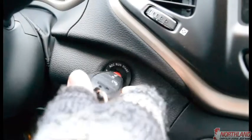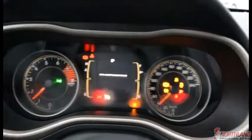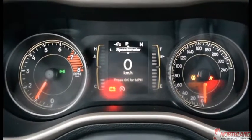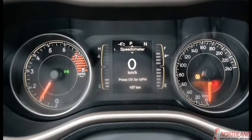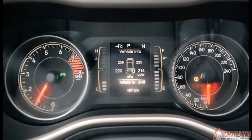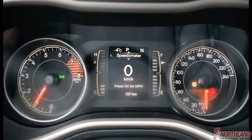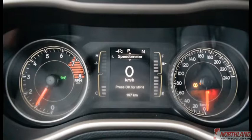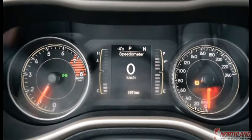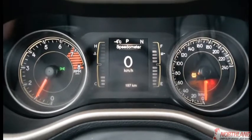Okay, we got our keys here. Let's start her up. Perfect. Now in the center here you do have your speedometer and your odometer, as well as your gas gauge and your oil temperature. The little guy in the corner there means that we have to fill up one of our tires. We can do that a little bit later. Now you also got your speedometer in the middle, plus how cold it is outside, what gear we're in, and what direction we're facing. It only has very low kilometers on it. Look at that, that's pretty much brand new.